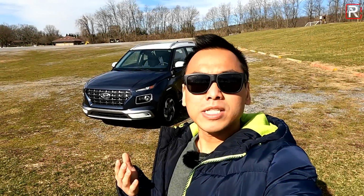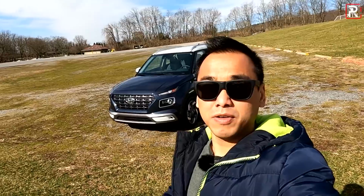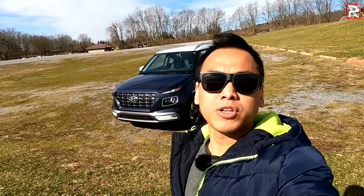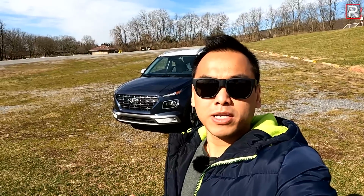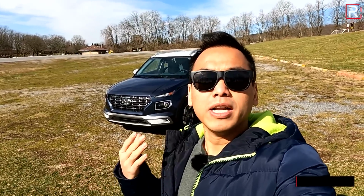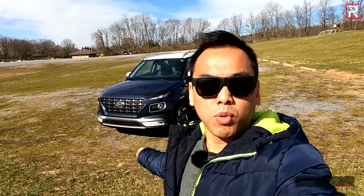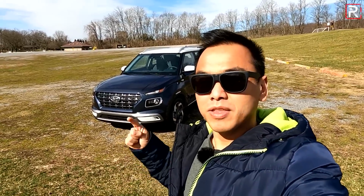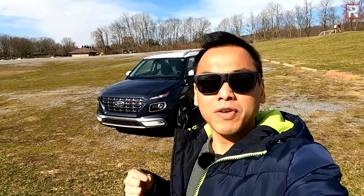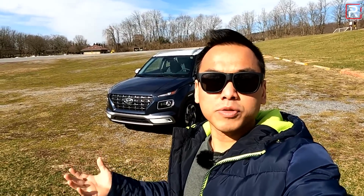Now, here in America, the subcompact car scene has really seen a lot of changes over the years because of SUVs. Sales of those vehicles have dropped so significantly that Hyundai dropped the Accent hatchback, Toyota is killing off the Yaris, Honda killed off the Fit, and of course there is no more Ford Fiesta. So cars like this and the Ford EcoSport, the Nissan Kicks, are replacing those type of vehicles. And I have to say, when I first drove the Venue last year, I found it to be one of the most appealing cars. So let's see if that stands true a year after it's been on the market.